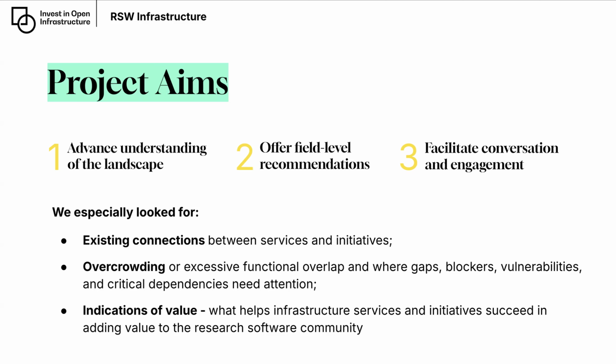So what we were asked to do is really try to bring that external view, and to use both desk research and a series of interviews to identify some of the spaces where services and initiatives in this field might be able to better connect, also to identify where there might be overcrowding, and to really start to probe at what indicates good value for the different services that are emerging.